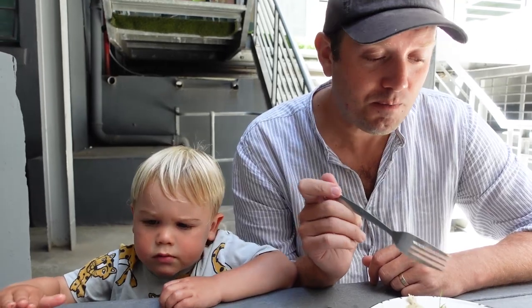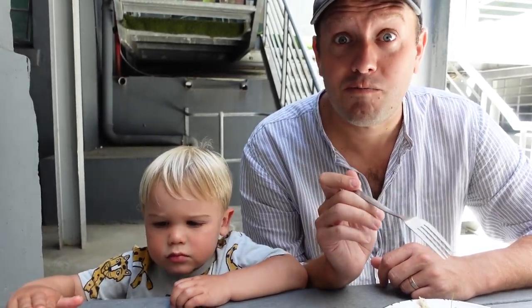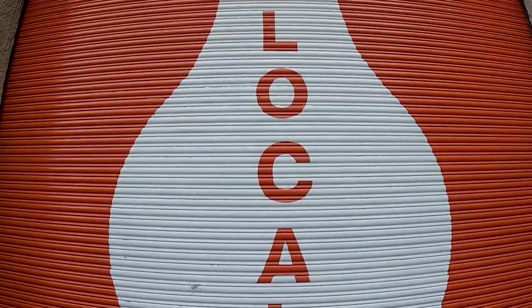Really delicious, super tender. It's been really well cooked and just delicious flavor. Really like it. Big fan. Also, calamari salad and wedges, angelfish salad and wedges, and two sparkling waters was 210 rand, so about $14.